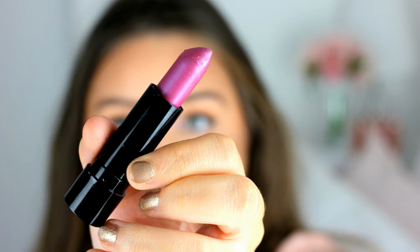The first shade I have is the shade that I'm wearing on my lips today, and it's this one here, which is Amethyst. This is a really deep purple and violety shade. Really liking this, it's something really different. It's very comfortable on the lips because these are infused with vitamin E, so they feel very moisturising.